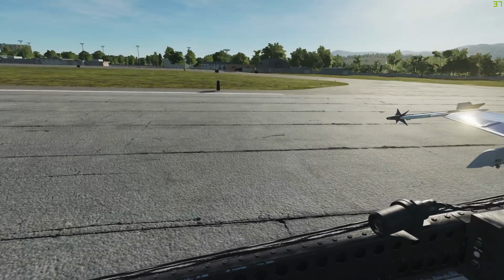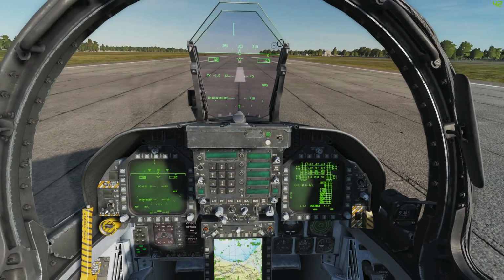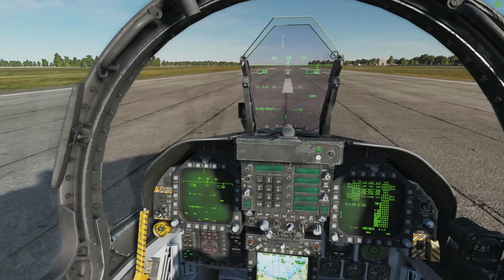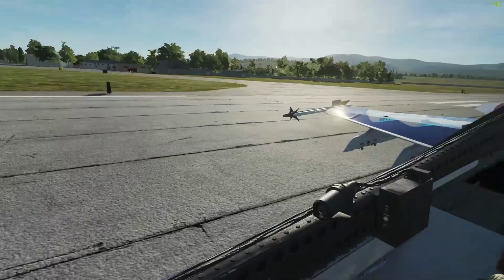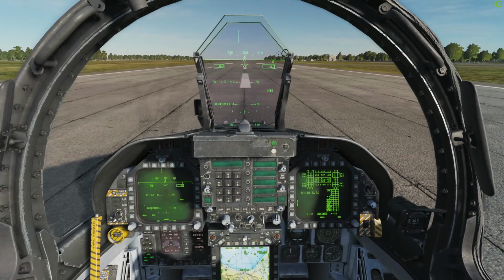Today we're going to do something I've been wanting to do for quite a while, and that's take the Hornet head-to-head against the F-16. Two apparent rivals with a similar history. I'm going to get into that history and explain how the two aircraft came to be and why they are the way they are. But first, let's take this baby off.